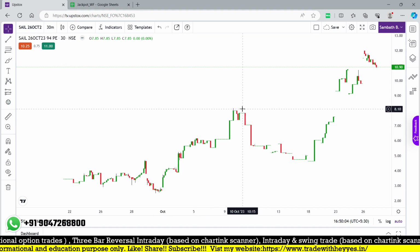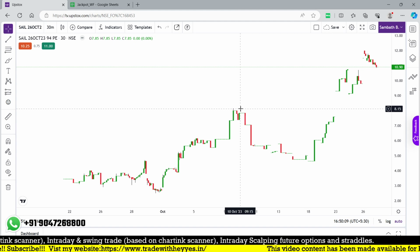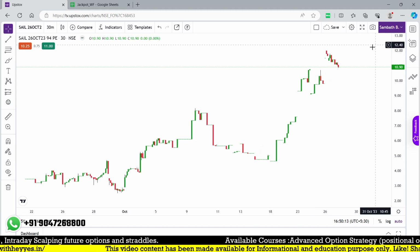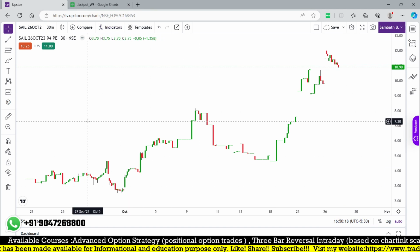It triggered and then it went up to or triggered our target of around 8 rupees, more than 8 rupees, and then it returned back to 4.7. It did not trigger our stop loss, but finally it went up to 12 rupees. Such a huge move. And the same with M&M Finance.